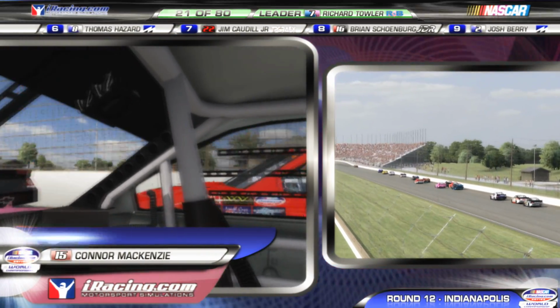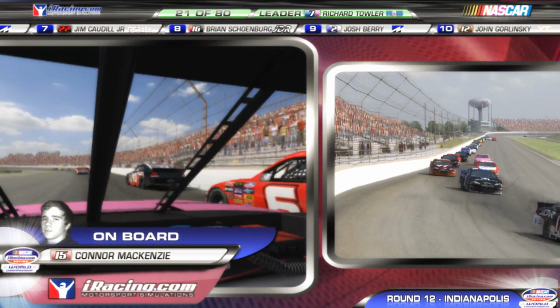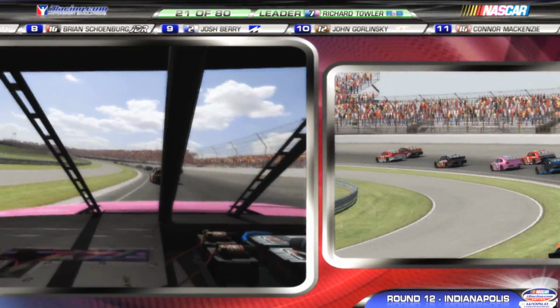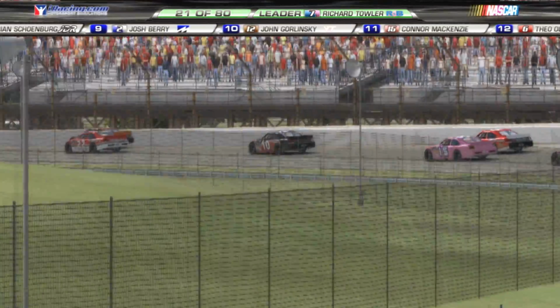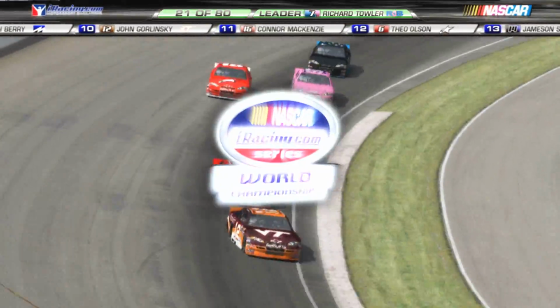Yeah, these guys are being pretty aggressive, making me a little bit nervous about my bet right there, but looks like Connor McKenzie looks to the inside of the 6 car right there, the 6 car being Theo Olsen. McKenzie still to the inside, not able to pick up that position. Theo doing a good job on the outside.